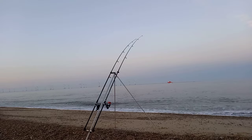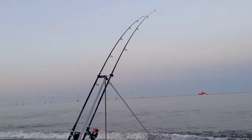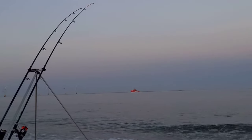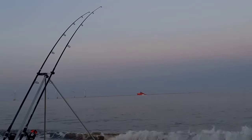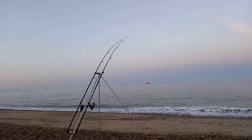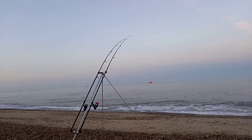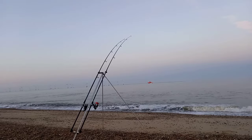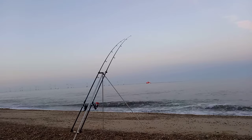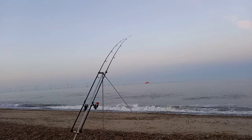As you can see, there's a boat out there in the distance. Over there, look. There you go, look. Out there. Right. So hopefully, guys, there'll be some more fish on the beach soon, hopefully. Fingers crossed.